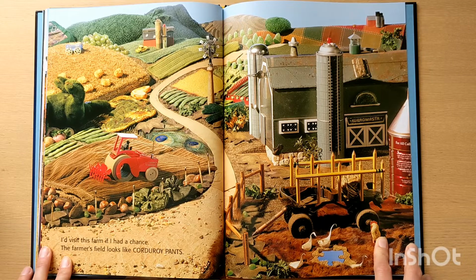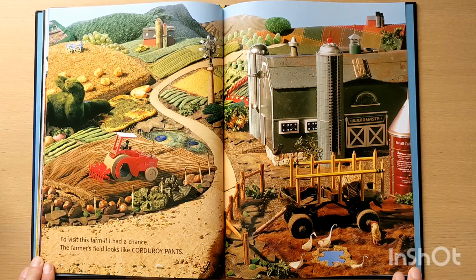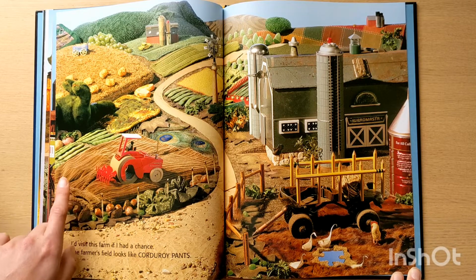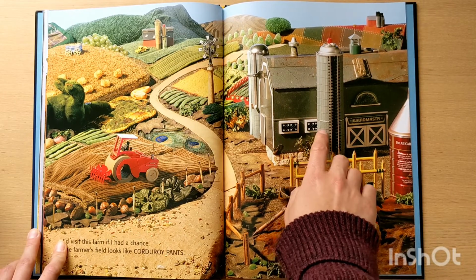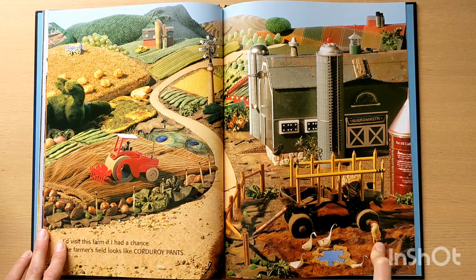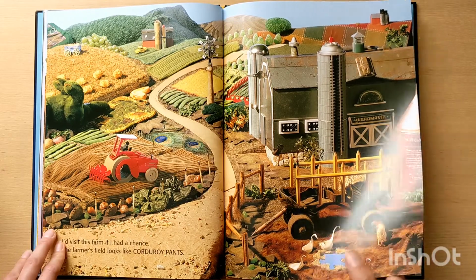I'd visit this farm if I had a chance. The farmer's field looks like corduroy pants. All right, let's take a little pause and see what we can find. This part of the field does indeed look like a pair of corduroy pants. And this part of the field has some grapes. I also saw some dominoes for windows on the barn. And check out this little peanut rooster. That's pretty cute. Okay, next page, please.